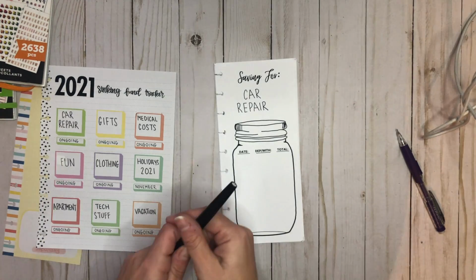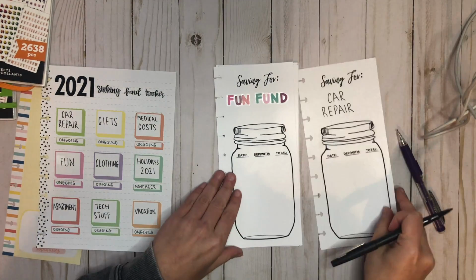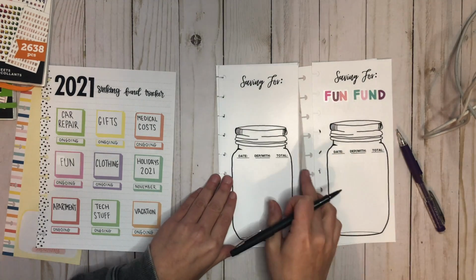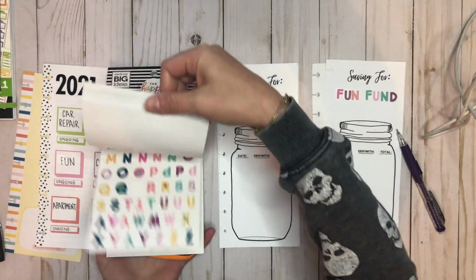Okay, we are all cut and punched. Cut first, then punch. Okay, so car repair, good. Fun fund, good. All right, gifts. Let's make that one fun also.